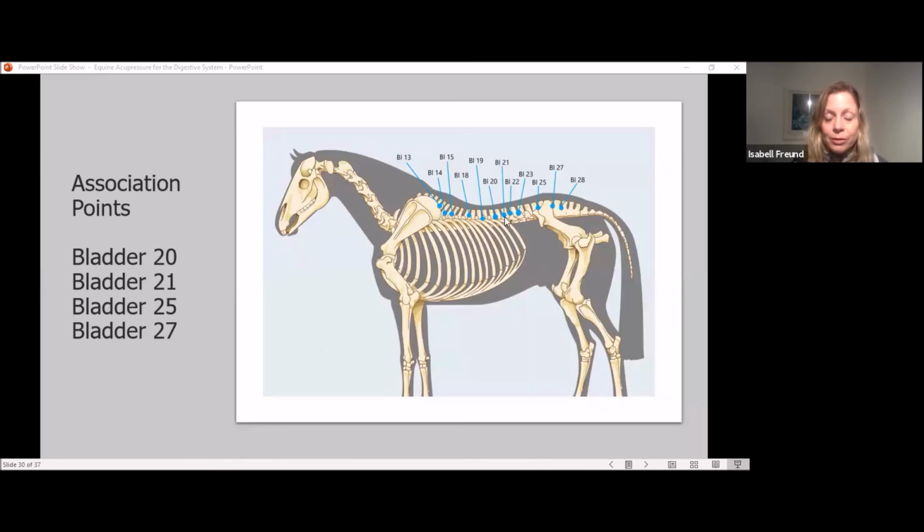And bladder 21 is just behind the last rib. So again, you find the last rib, you follow the last rib, and you have one hand width from the dorsal midline. You have bladder 21, the point for the stomach.